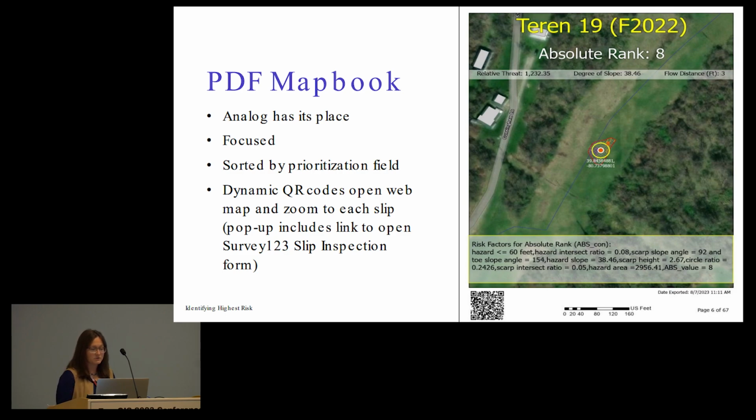And then the risk factors that are included to calculate that factor are part of the data set, and they're displayed here. And I know I was thinking earlier from one of the presentations, I definitely need to put some Arcade tips to use in configuring that bottom box, but perhaps in the next iteration. But you know, even though this PDF map book was intended for print, it's also web app enabled.